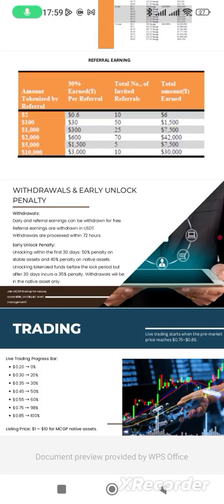Then we have unlocking, under early unlock penalties. We have that unlocking within the first 30 days we are charged a 50% penalty on stable assets and 40% penalty on native assets. Simply put, if you tokenize your dollar today as stable asset type, you have the choice to leave your locked fund and get it back after the duration period has elapsed, including your daily earnings, which you can withdraw anytime, which is independent of your locked funds.